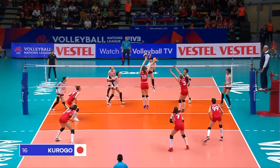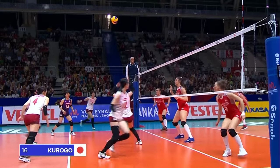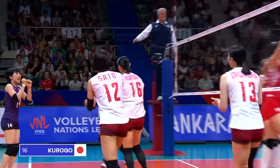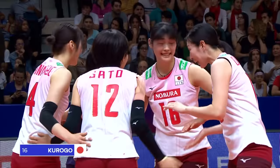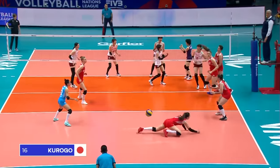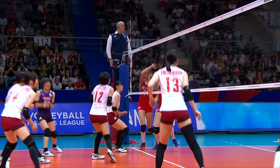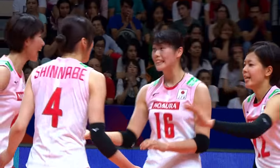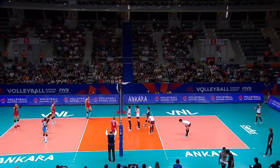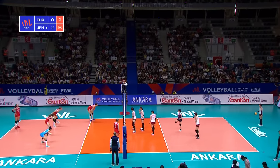Well, Kurogo is Japan's leading scorer in this match so far, 20 points in the game. And has really come up with some enormous plays, one ace, one monster block, and 18 clean kills. Wonderfully precise hitting on her putaways. She's been the rock upon which their lead has been built.